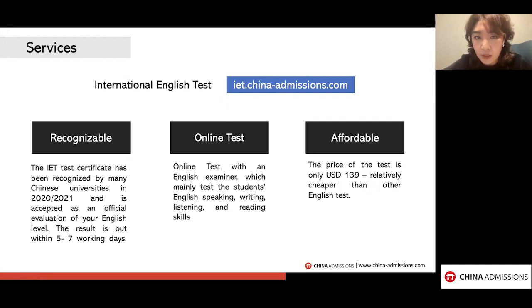By the way, for the English-taught programs, there is a baseline. For IELTS, you should be at least 6.5. For TOEFL, usually no less than 80 points. For IET, we have a similar scaling structure as IELTS, so it should also be around 6.5, no less than 6.5. Of course, the higher the better, especially when applying to good universities such as Tsinghua, Peking University, Fudan or Zhejiang, because there's competition. But usually the bottom line shouldn't be less than 6.5 in IELTS or IET, or TOEFL no less than 80. The higher the better, again.